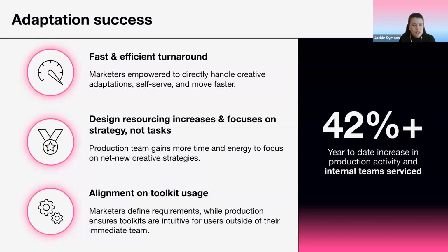In return, the production team needs to ensure that they are developing those toolkits to set up and lock in any of that art direction that must remain consistent, while still allowing someone who may not, again, sit on their immediate team to easily pick up those toolkits and plug in new content specifically for the pieces of the toolkit that have been marked to be variable or swappable.